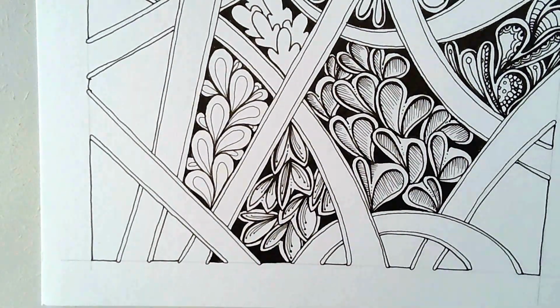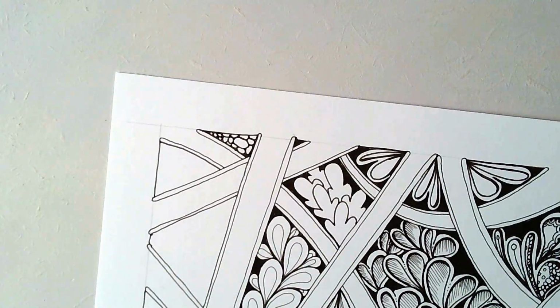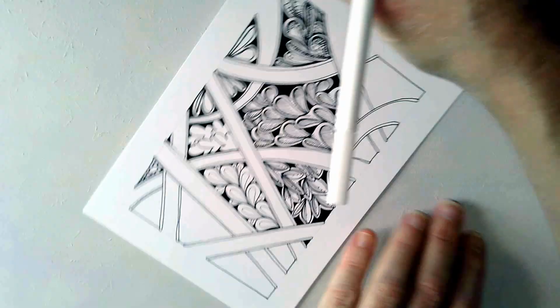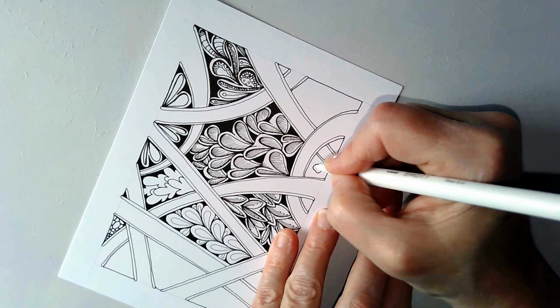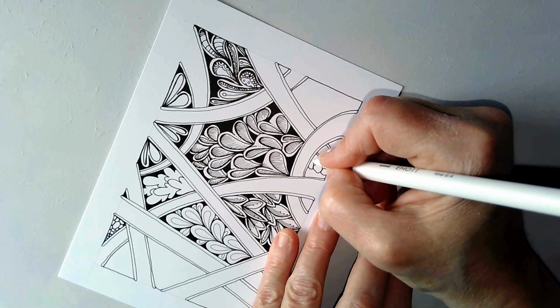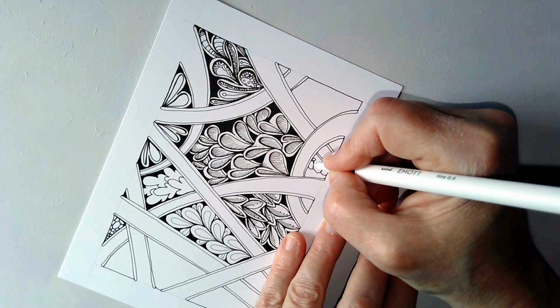So whether you missed that completely, didn't you? Right, let me zoom out because I'm zoomed too far in. I've got some little spaces here that I'm going to do the same to. So I'm going to start here with a series of largish ones that kind of define the area where I want a highlight to be.